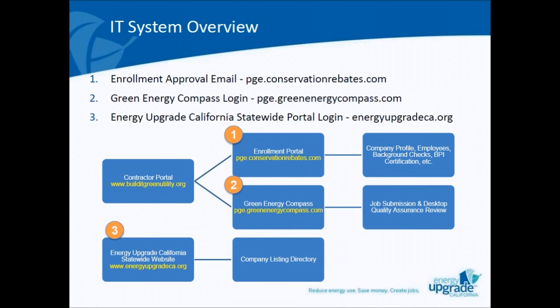Then you'll get an email login for the Energy Upgrade California statewide website, which is energyupgradeca.org, to enter your company profile into the public directory, as well as get access to some of those marketing resources. So I hope that gives you a brief overview. After this, I'll show you number 1, which is how to get the enrollment application started. So that's your first step. Once you do that and get approved, you'll mostly be dealing with number 2, the Green Energy Compass, and number 3, the statewide website.